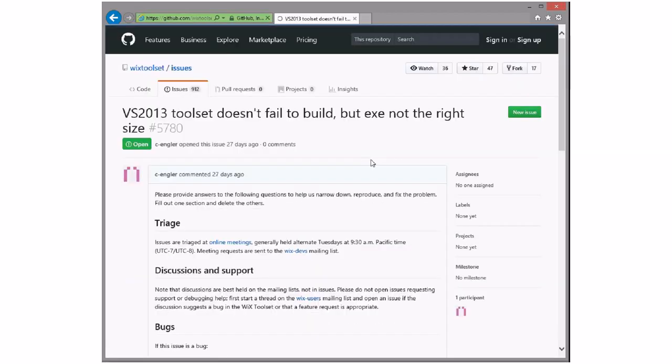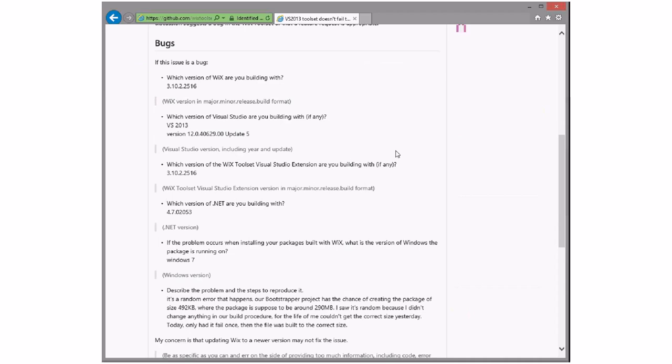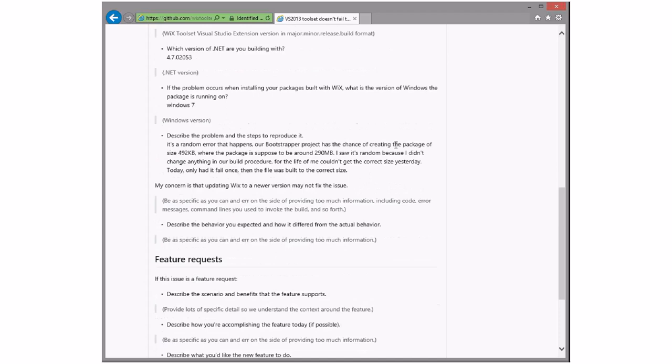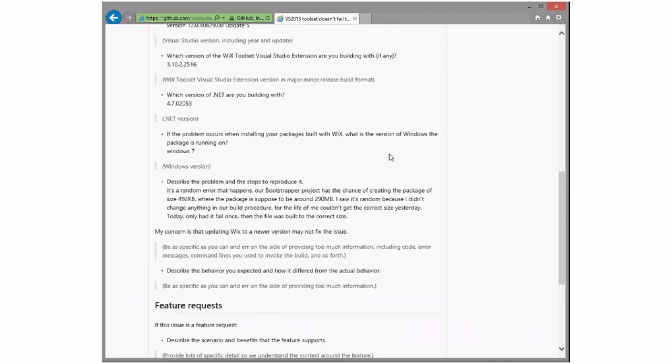2013 WiX Visual Studio tool set doesn't fail to build, but the file is not the right size. What? Okay. I don't think this is the bug. I think this is antivirus or... Interesting thing that the build won't fail, though.